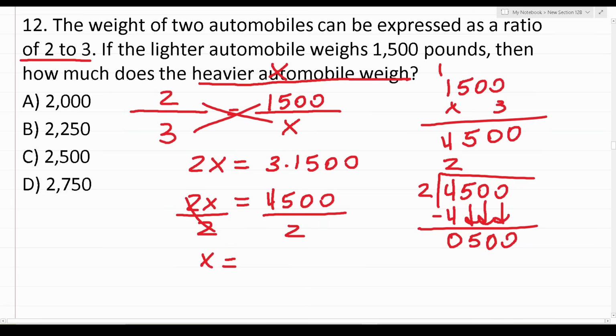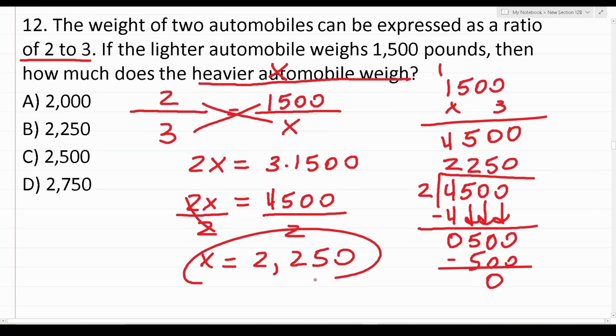What is 500 divided by 2? Well, you should know that's 250. So 250 times 2 is 500. 500 minus 500 is 0. And since we hit that 0, we know we're done. So x in this case is 2,250. Of course, that is the weight of the heavier automobile. So the answer to this one is B, 2,250.